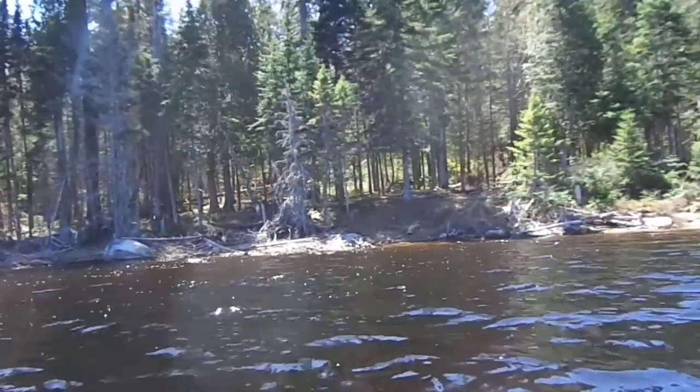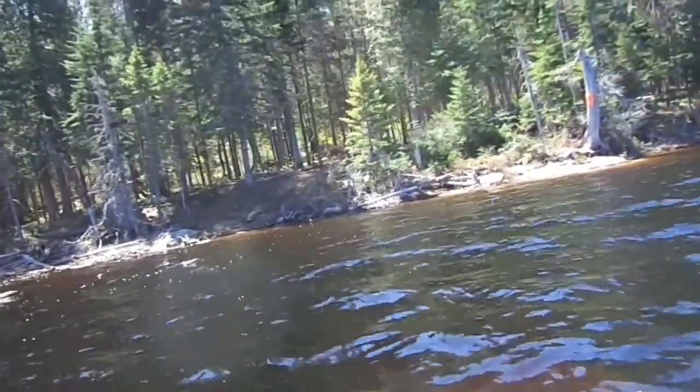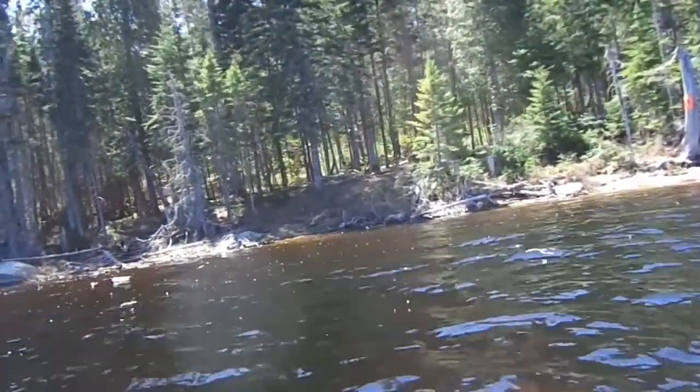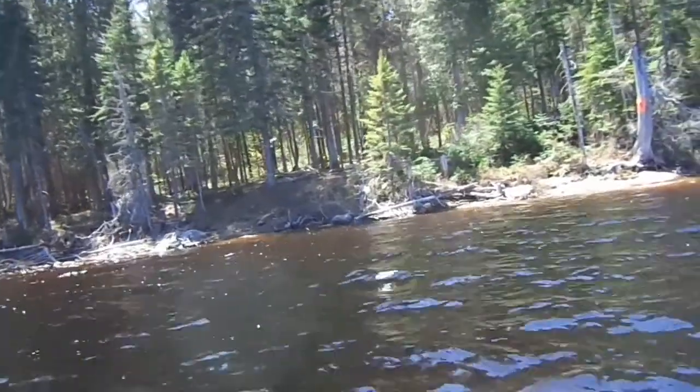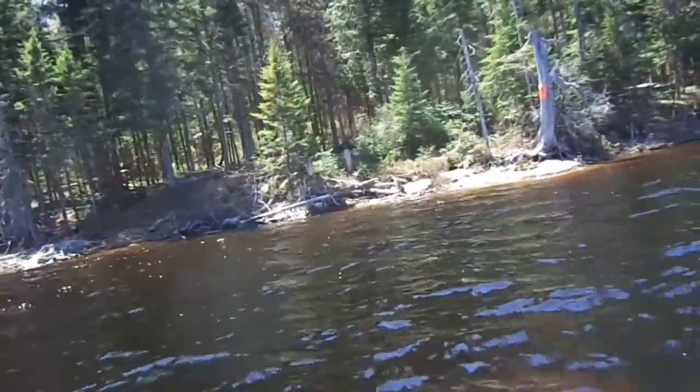Here's that other site from the water. It looks pretty soupy, but yeah, that looks relatively new. I think we're gonna pass on this one. Although the wind's blowing straight into it, so who knows?